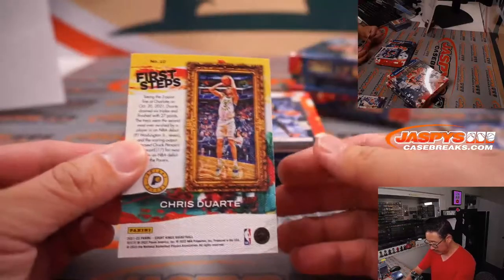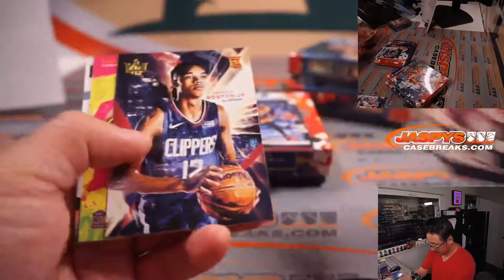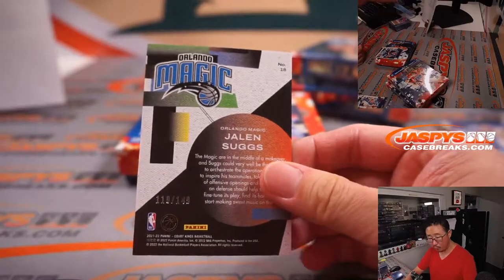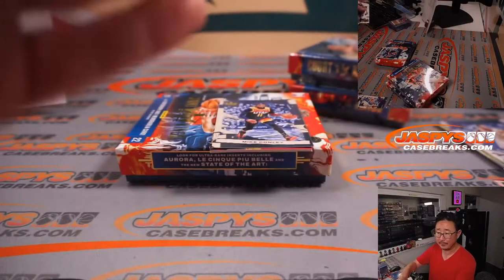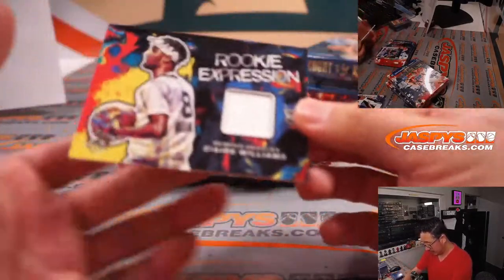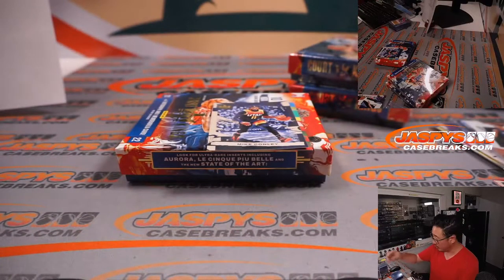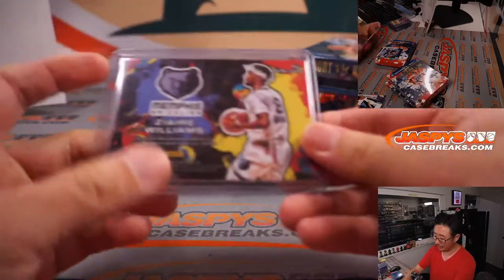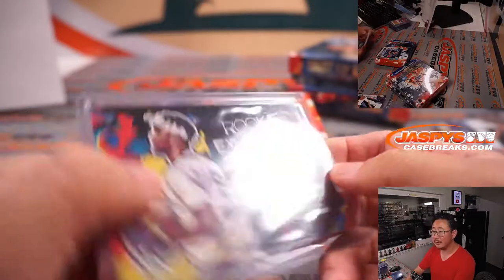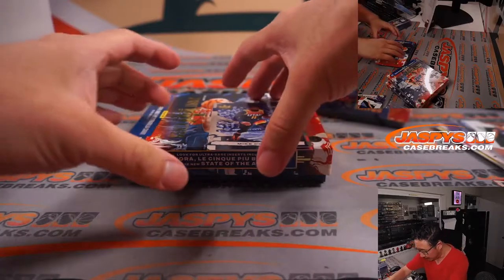Duarte, there he is again. Jalen Suggs to 149 for Orlando, that's for Randy. And we got Jaren Jackson, Memphis Grizzlies. It's for Chris. Valiant effort for the Grizzlies tonight. In game four, but now the Warriors lead 3-1.